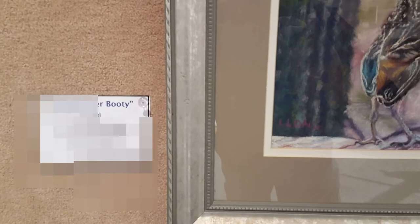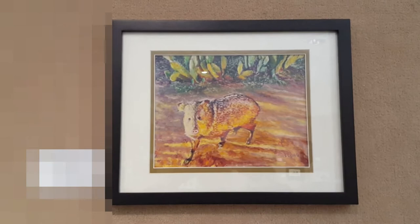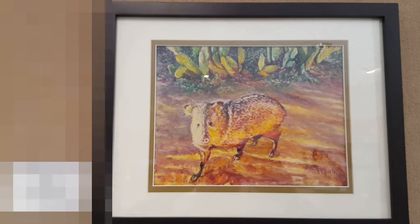Okay, now this is the one she painted of a javelina that I saw outside the back of my fence, in pastel, she told me. Let's get up close. There we go. It looks just like the video. It's amazing. Here's the name of the painting and everything.